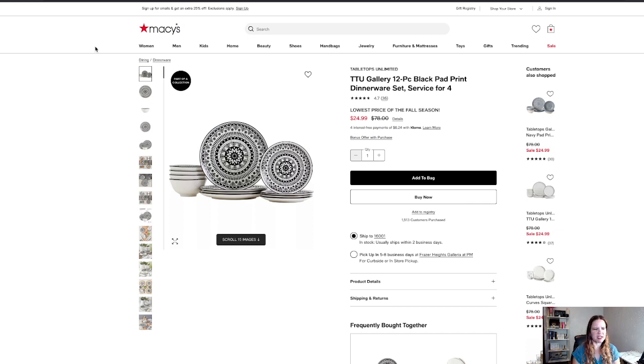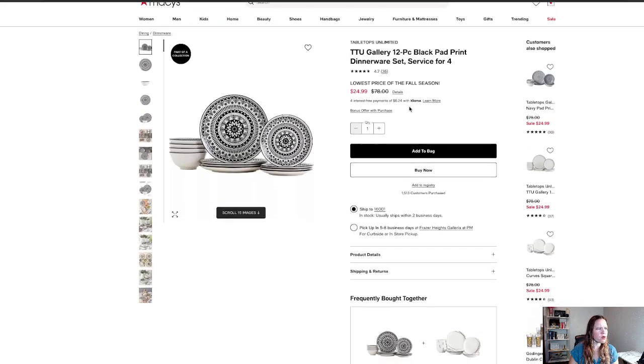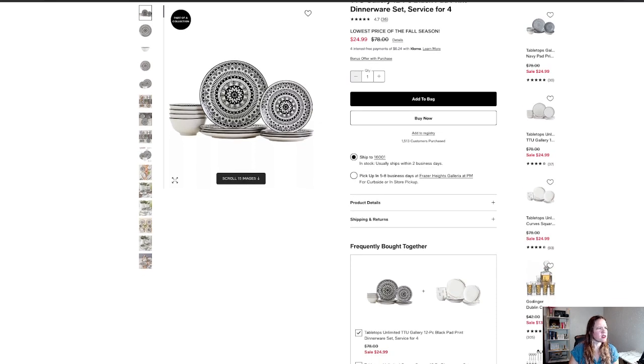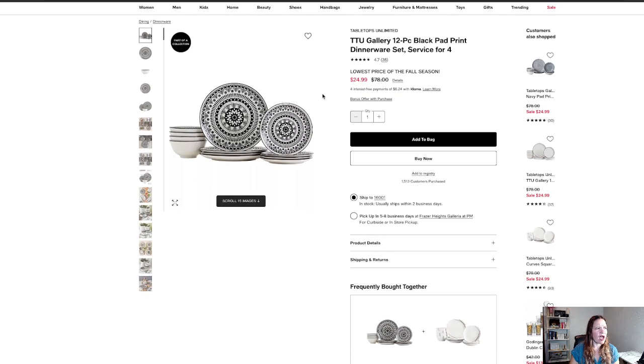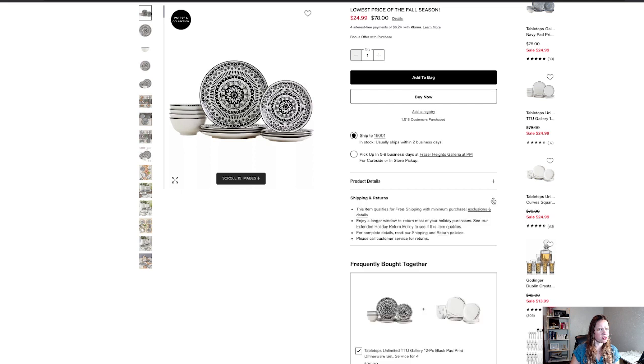Again, a dinnerware set. No real reason for it to be a dinnerware set, but I wanted it to be comparable. So we have the same idea. The page is pretty well laid out the same way in regards to descriptions. But what we see here is that I actually wouldn't know immediately upon looking at this that this would even qualify for extended holiday shipping. I only actually know that because I click through to shipping and returns.